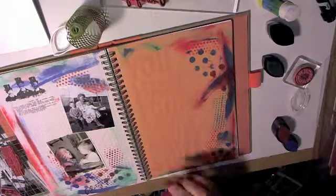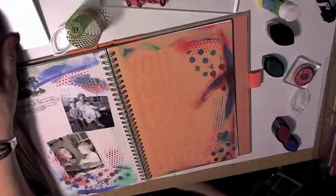And so anyway, I'm going to sign off right now, because I've got 17 minutes. But I want you to see how I'm adding stamps and how I'm adding textures to the pages.